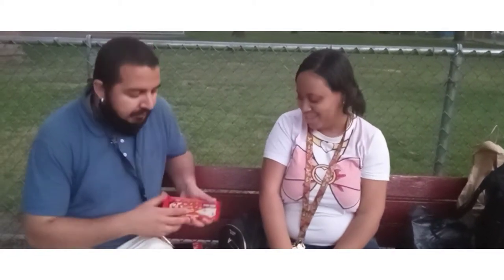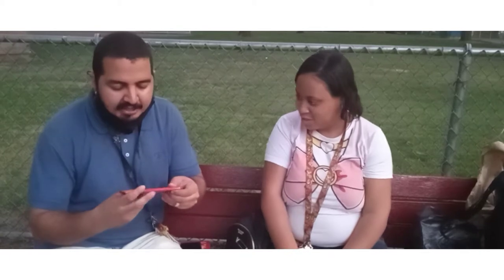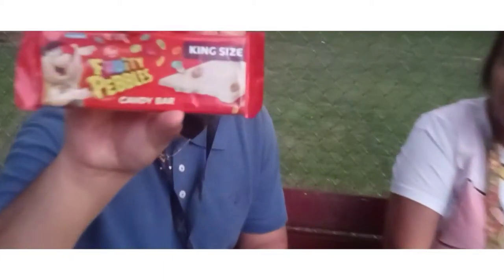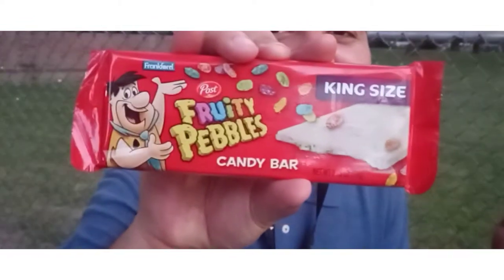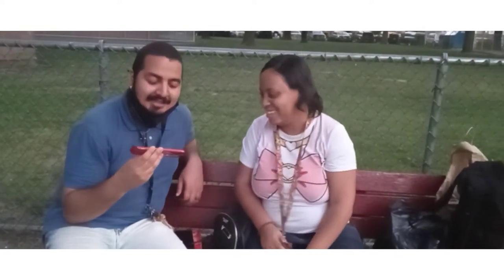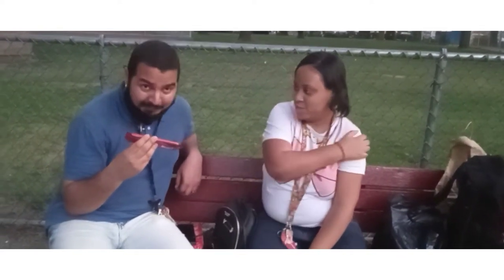So Joseph, want to tell everybody what we're tasting today? This will be the king size Fruity Pebbles candy bar. Ooh, it's a candy bar this time. Normally when you hear Fruity Pebbles, you think of the cereal, but you would never expect it in a candy bar. Yes, it's in candy bar form.